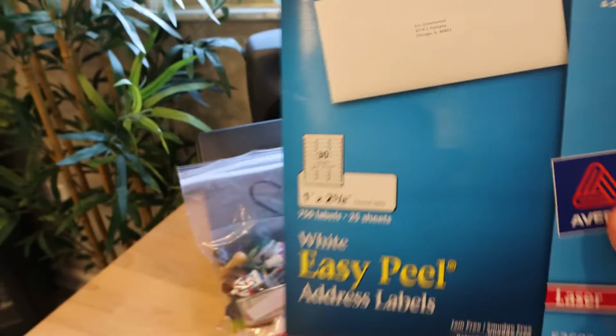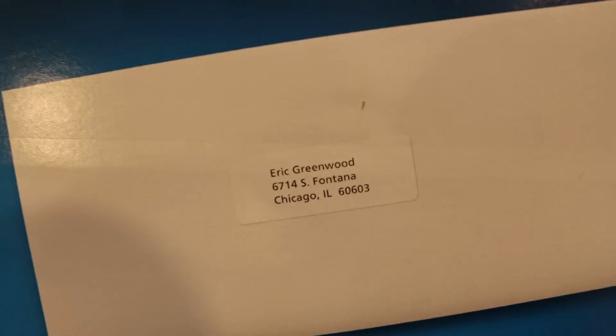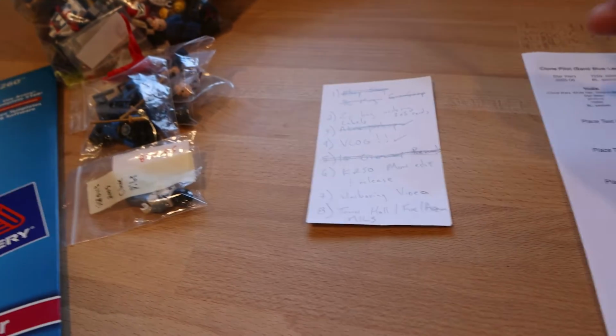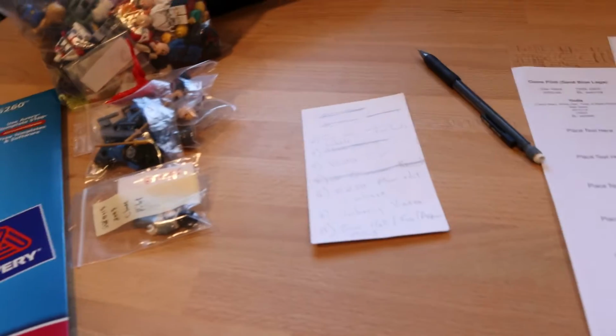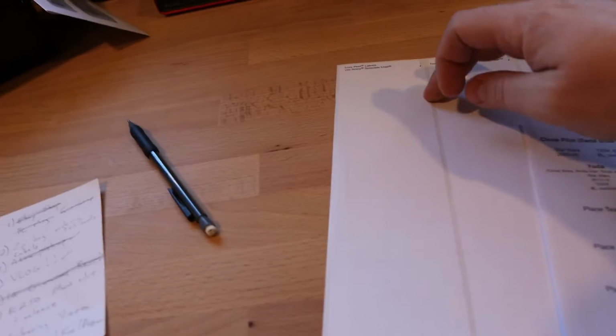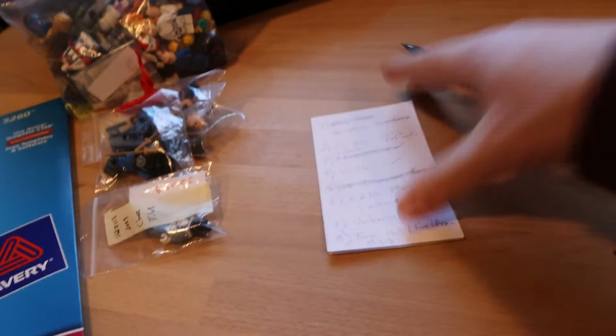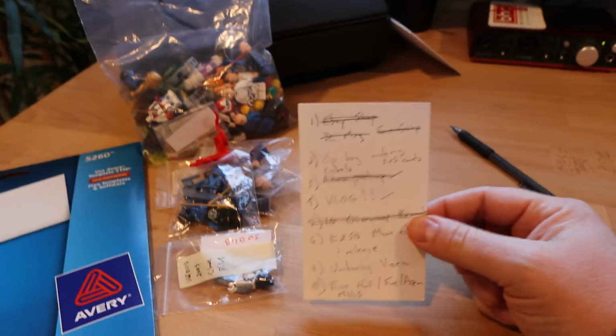And so what I'm going to do is print these out. So I have these labels that I've had for a long time. These are number 5260 from Avery. They're just mailing labels like that. And they fit just right on a 3x5 note card, which is also a little bit heavier card stock than a traditional piece of paper. So my plan is to print these on here, stick those on here, and then buy bags that will just fit the 3x5 card.